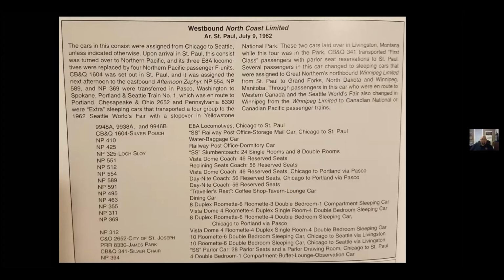So this is an example of one of the consists of the North Coast Limited. This was arriving at St. Paul on July 9, 1962. St. Paul was where the Q and the Northern Pacific swapped power operating down to Chicago. It wasn't in Minneapolis. It was all done at St. Paul. And this is a bit of an expanded consist here.